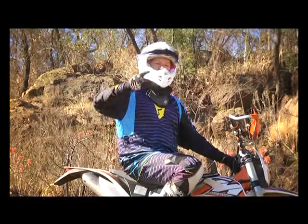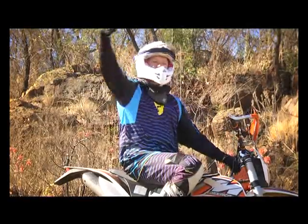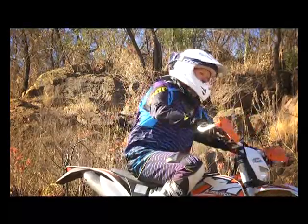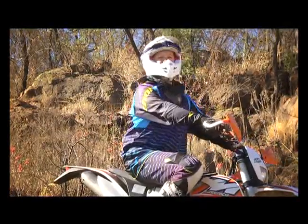But we're also going to find out if this bike can go out onto the open veld as well and have just as much fun. So stay with us, because I'm really looking forward to riding the 350 KTM Freeride.